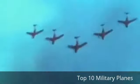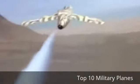The MiG-15 was devastating to American fighters in the Korean War, as the more powerful jet's design made them faster and more maneuverable than any propeller-driven plane in the NATO arsenal. This forced the US to redesign their jets and launched the world into the era of jet-powered fighter planes.